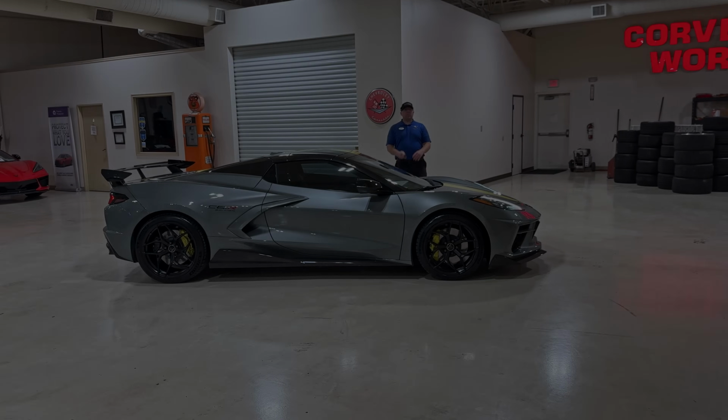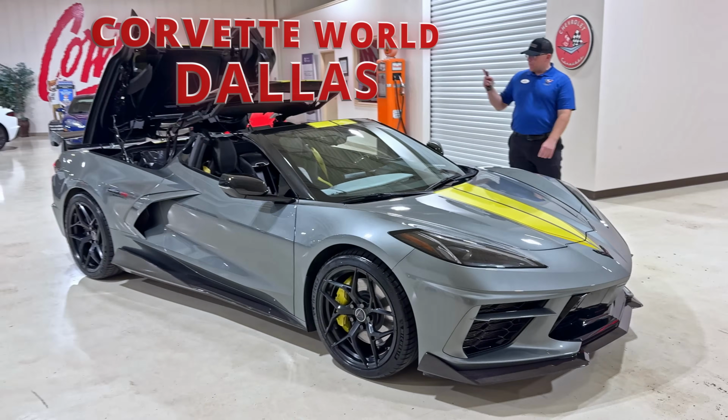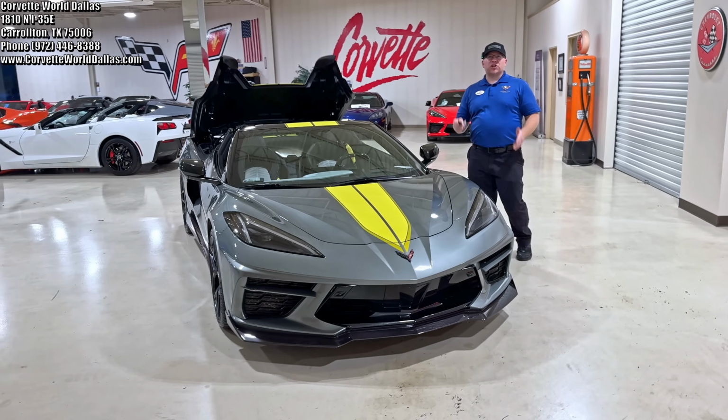Hello everybody, once again, I am Robert and this is Corvette World Dallas, and I've got another beautiful C8 convertible to show you today. You can see I am dropping the top with the remote. This is a 2022 C8.R Special Edition Convertible.